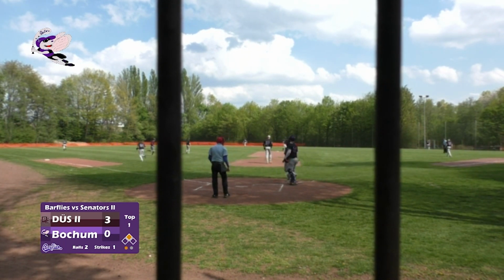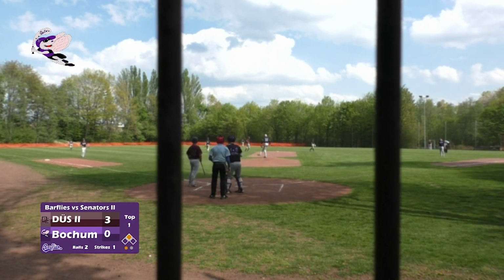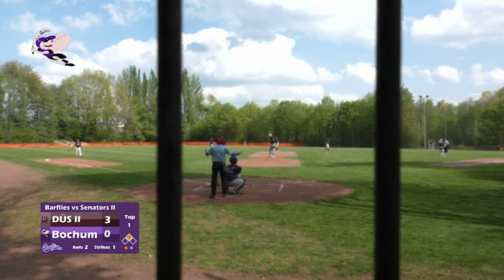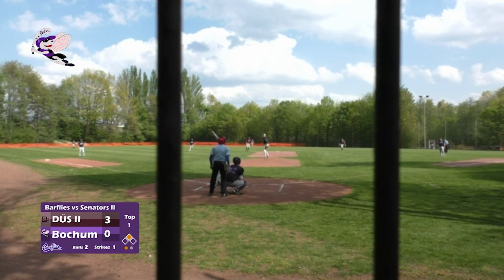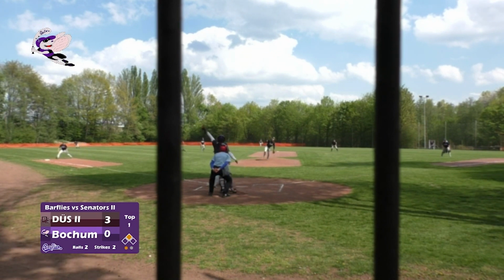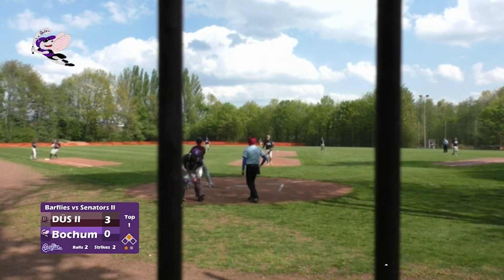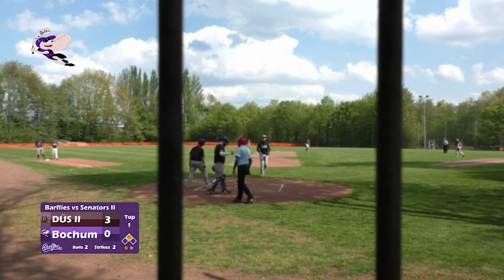A little chopper over to third. Stays foul though. Strike number 1. Runner goes. It's over the head of Patrick, and so he's going to be easy in there for stolen base.